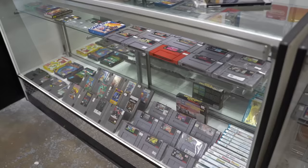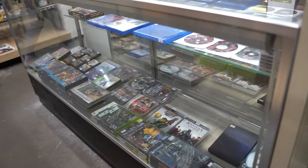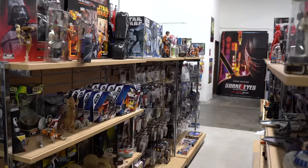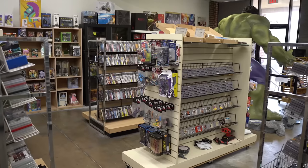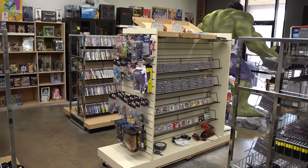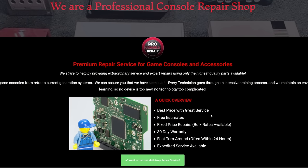I've sold stuff here before and my stuff is still in the store. They have some really cool stuff. If you're selling, they give good prices. If you're buying, they have good prices. But obviously, it goes without saying, if you need something fixed, this is the place to do it. And you can even mail in what you want to have fixed and they'll fix it and mail it back.